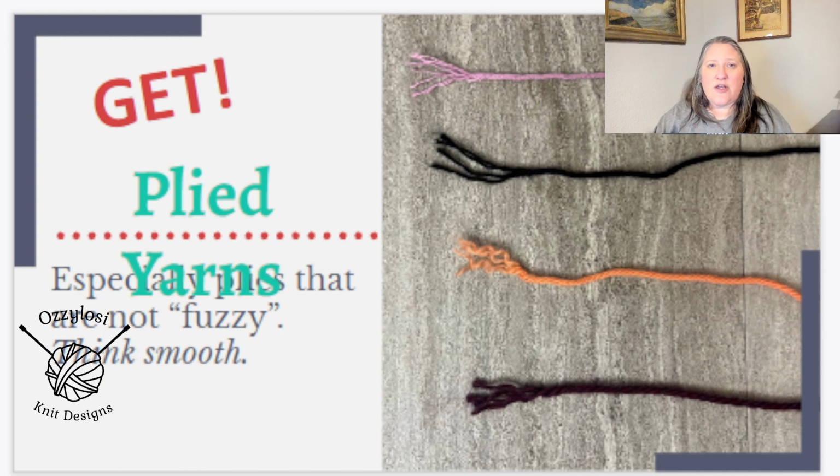So some things that you want to do is go ahead and get the plied yarns. The plied yarns are great. In this picture, I have a bunch of different plied yarns in different fibers. At the top, that purple is a cotton yarn. The one beneath that is a wool. The one beneath that is another wool, the orange, and that wool is from Knit Picks. I can't remember which one it is. And then the bottom one is actually a yak wool blend. So I would tell you, if it's a plied yarn, get it. Plied yarns are great. They have excellent stitch definition. They're usually very uniform. They're excellent kinds of yarns to get.